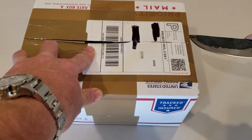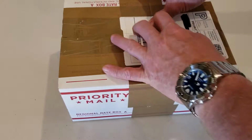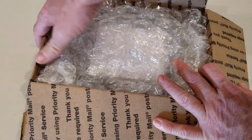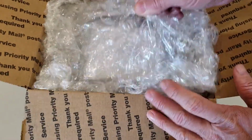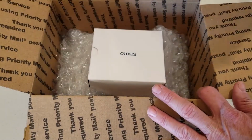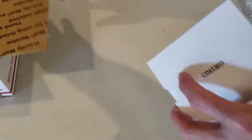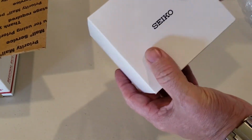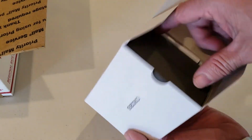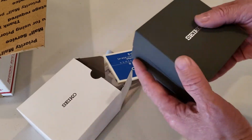So yeah, I pre-ordered this watch, I think like 2 weeks, maybe 3 weeks ago. And he texted me Monday. He said, hey, guess what? It's in. So here we have it. Let's get all this packaging out of the way. Seiko box. Of course, you got the pamphlets, all that good stuff that comes with it. So let's check this out.